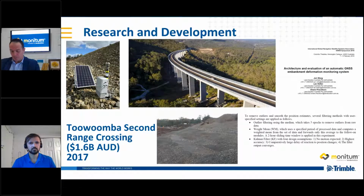I'll just speak briefly about another interesting project that we had. Again, Riley, you speak about how do you get these opportunities. We were referred to a major infrastructure company that was responsible for delivering a new crossing across the Great Dividing Range here west of Brisbane. It's a major road infrastructure project, $1.6 billion. And again, we were contacted by these guys.